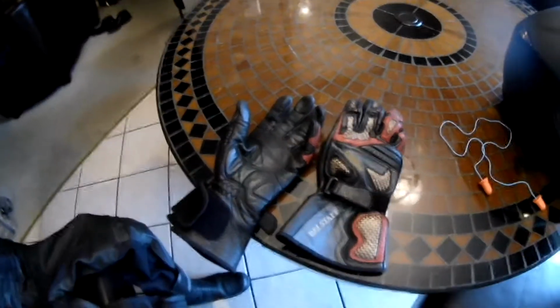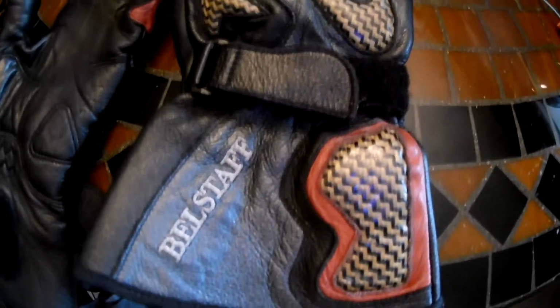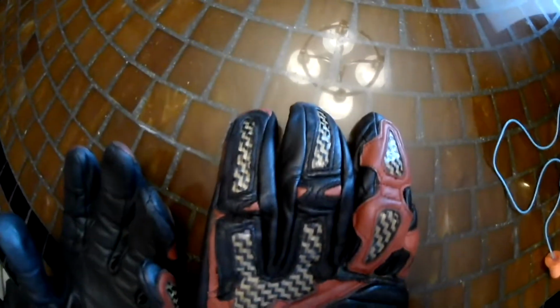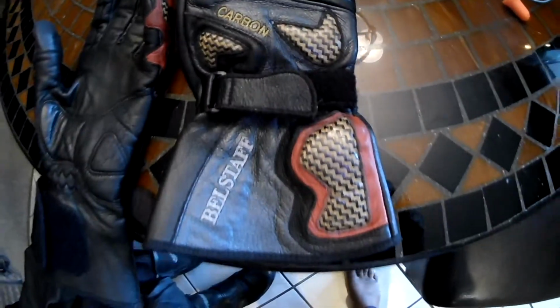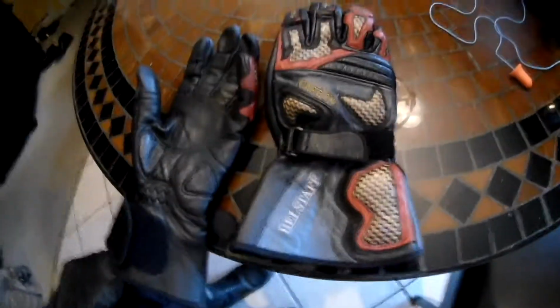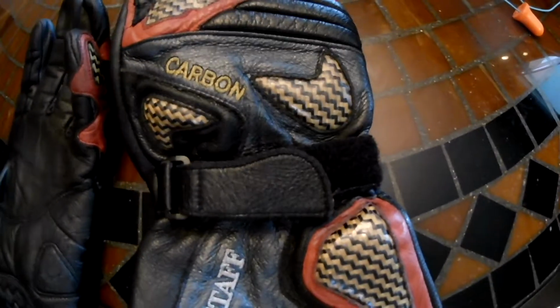The next item on the list are the gloves, and these gloves are made by Belstaff. 100% kangaroo leather with carbon fiber sewn into the gloves, and the carbon fiber is there for crash resistance, drag resistance, in the event of a crash where you're sliding. It's all velcroed up above the wrist, as well as over the wrist on the opposite side.